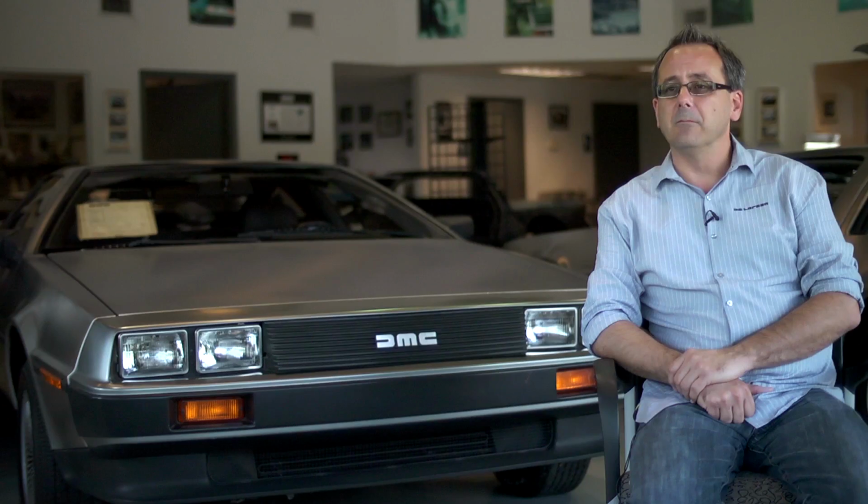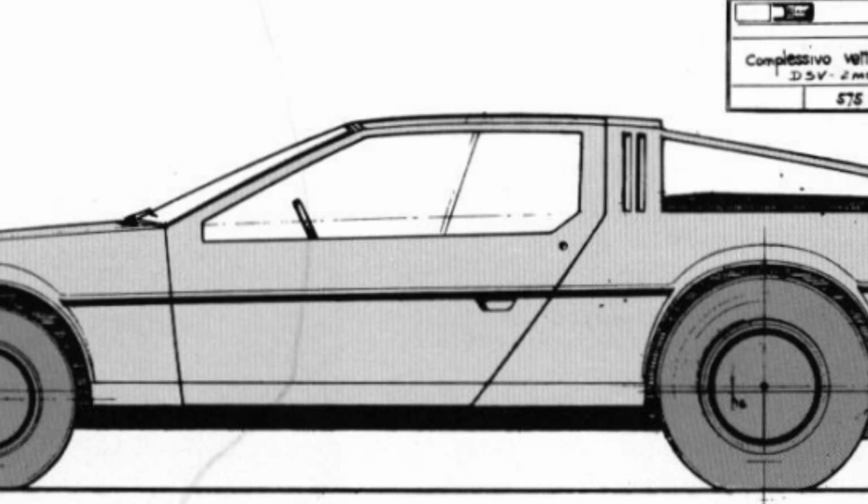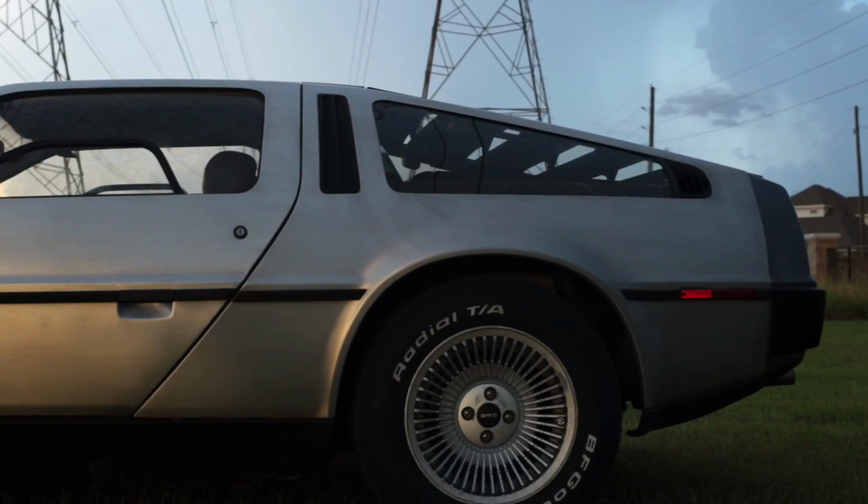So they spoke to him and they decided, okay, he's our guy. They gave him a set of parameters as far as height of the car, how much legroom, how much headroom, and then he went from there and pinned this shape that's actually very close to what went into production.